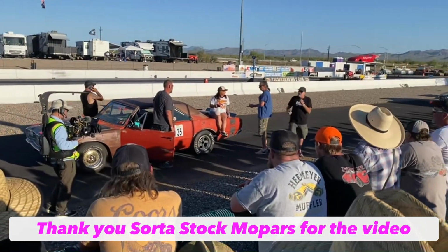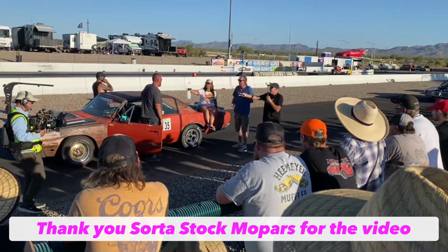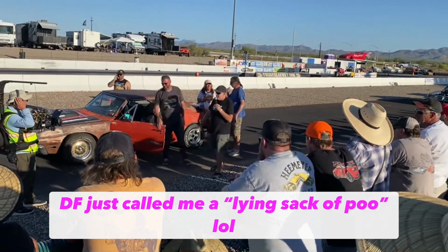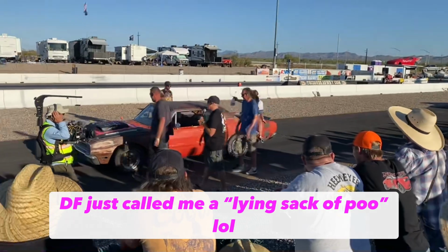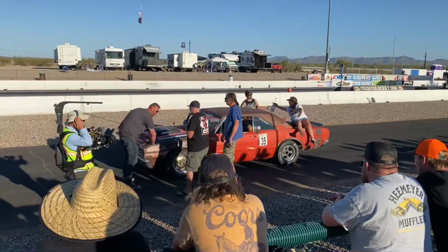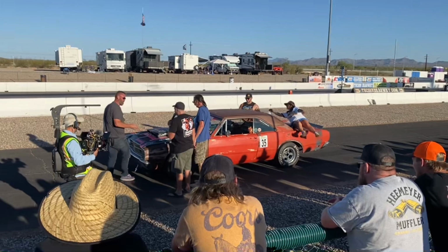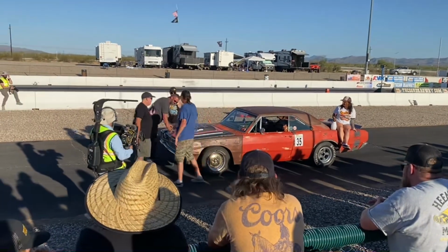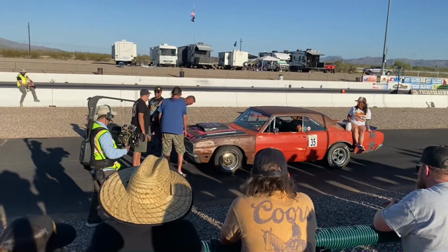Yeah, we saw it at the junkyard. What's in it? What's under the hood? Let's have a look at it. This guy's a flying sack of fruit. Yeah. Definitely lost it. I remember seeing this as a shell.